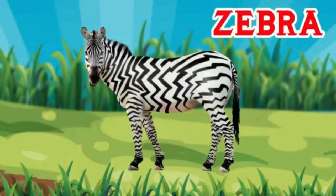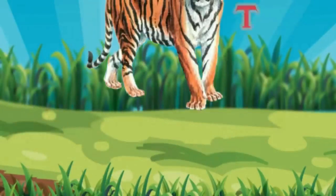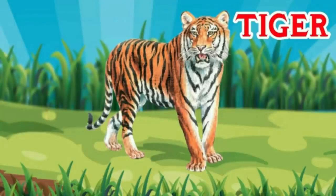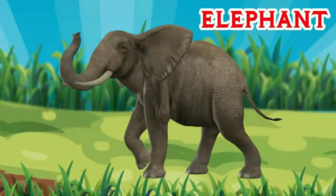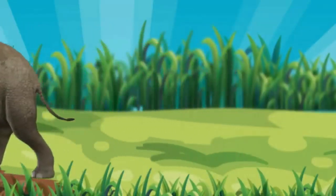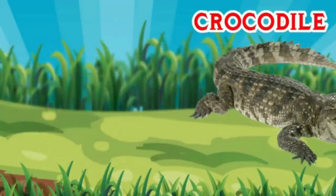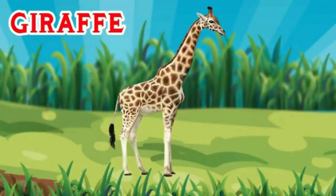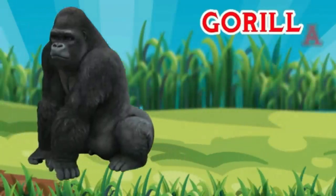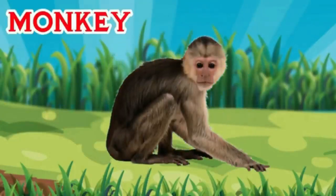A zebra. Zebra stripes are so cool. A tiger. It's an elephant. The elephant is a huge animal of the jungle. It's a crocodile. It's a giraffe. Gorilla. It's a monkey.